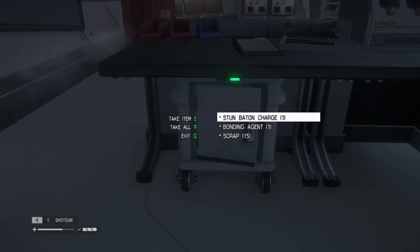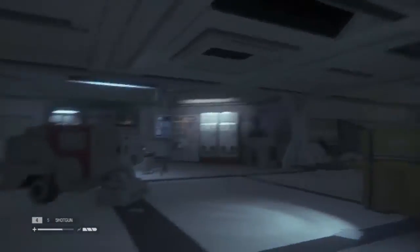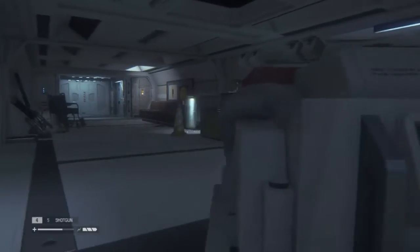It's very, very confusing. A stun baton charge, bonding agent, scrap. Brilliant. We'll take all of those. Should we see if we can boot up this little Harold bot here? Hey, Harockley? Maybe something like that? No, he's powered down.